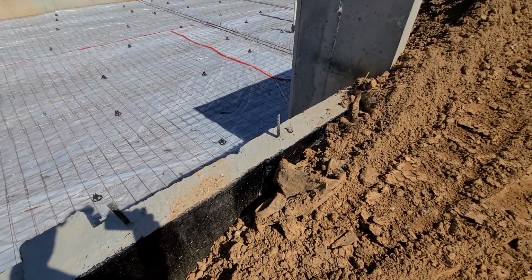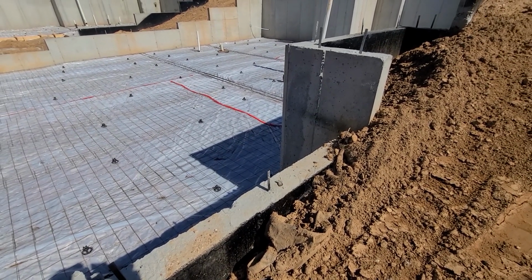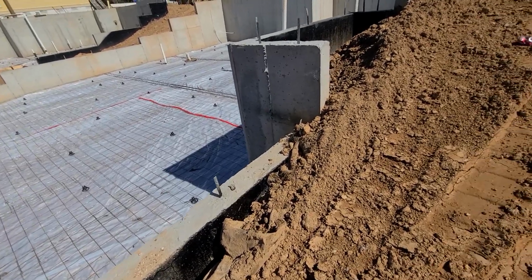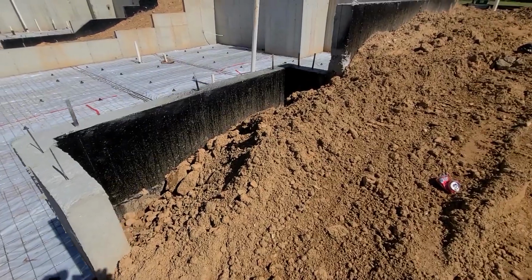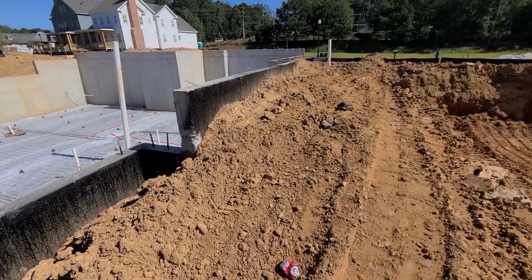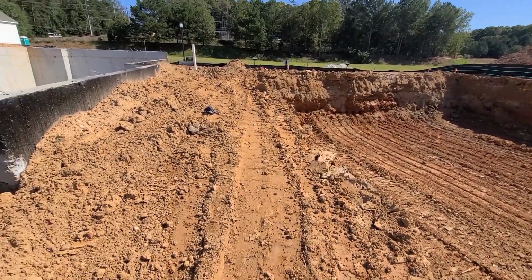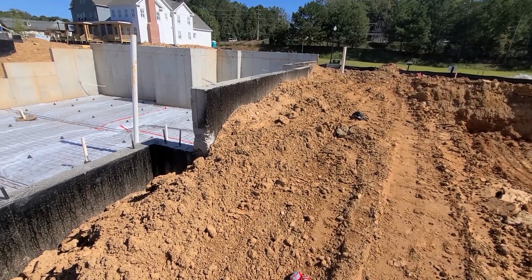Let's see, there was something else I was going to tell you about. Oh, for me, I always want to have 10 feet around a house where the water slopes away from the house 10 feet. Now with these lots, you can't do that because they're not but 15 feet apart. But water needs to fall at 1/4 inch a linear foot.